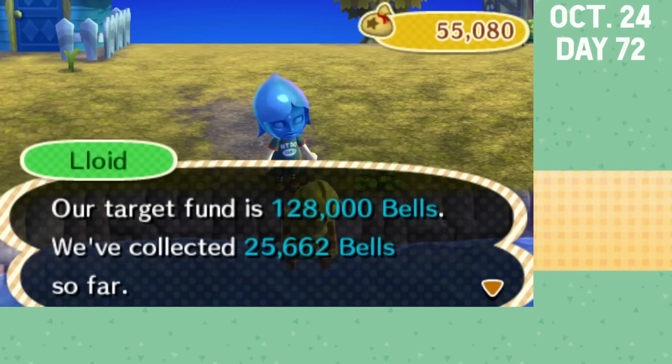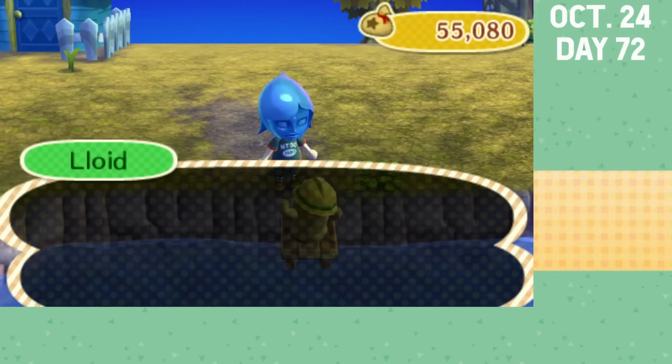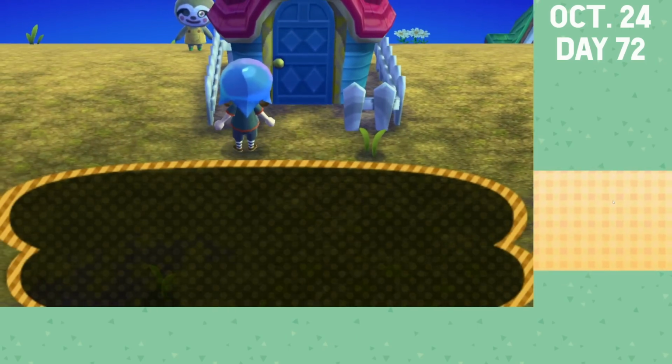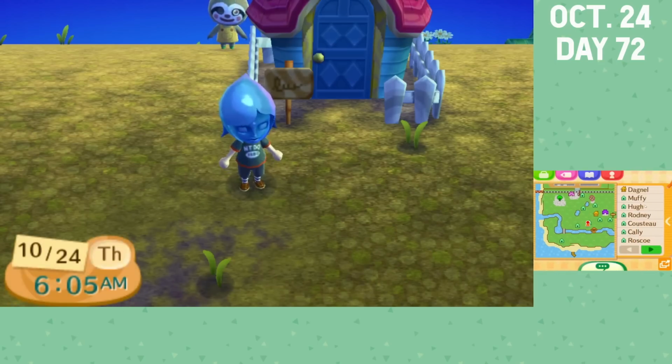It's day 72 now, and we're on 25,662 bells contributed, putting us at just over 20% completion. Our daily contributions have dropped to 339 bells a day by merely maintaining the maximum amount of villagers as I can. By this point, lots of villagers have moved out, and the extent of a relationship with the ones who have moved in has been as meager as me introducing myself and nothing more.